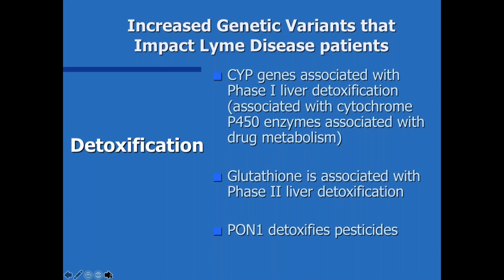Glutathione is also associated with phase 2 liver detox. And so if you have an increase in the SNPs, then you're going to decrease your use of glutathione. Now, there's one other one that I heard about when I was in the military a little bit, and heard a lot about after I got out of the military, and that was with Agent Orange and with other pesticides. Patients who have a SNP in this area of PON1 enzyme development. PON1 is the gene that controls the enzymes to detoxify pesticides and other toxic agents in the environment. If PON1 is decreased, you can't detoxify.